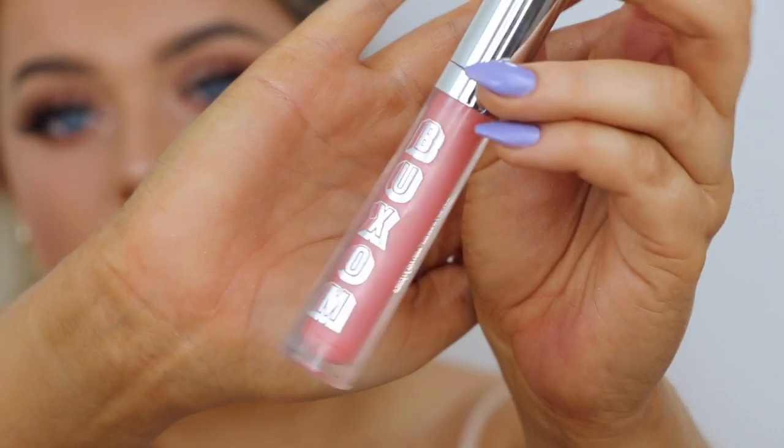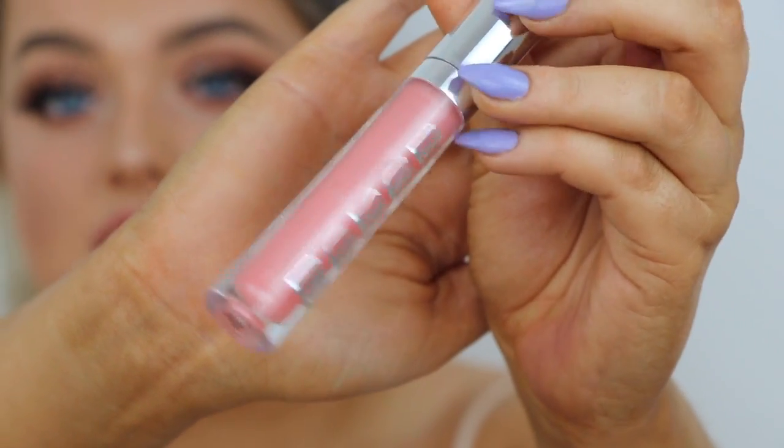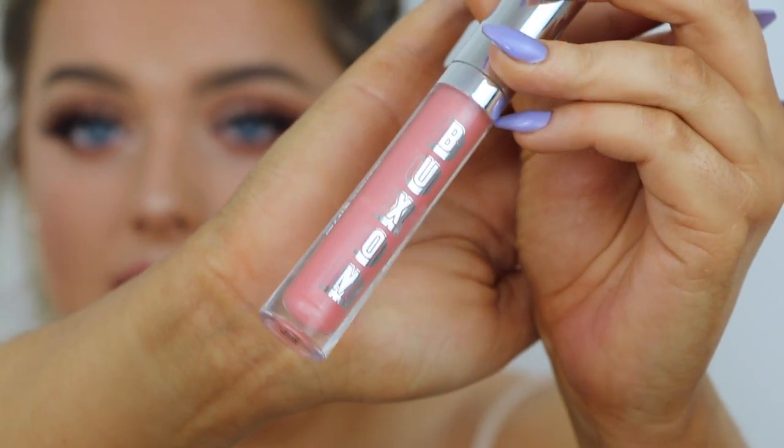The formula of these is so creamy, and they smell so good. All Buxom lip products smell really young. So you could just leave it there, but this gloss is actually screaming my name. It is the Buxom Full On Lip Polish in the colour Katie. Literally, look at it. It is the most gorgeous, pearly, peachy, pinky shade. I am so excited to put this on. So pretty. Oh my god.